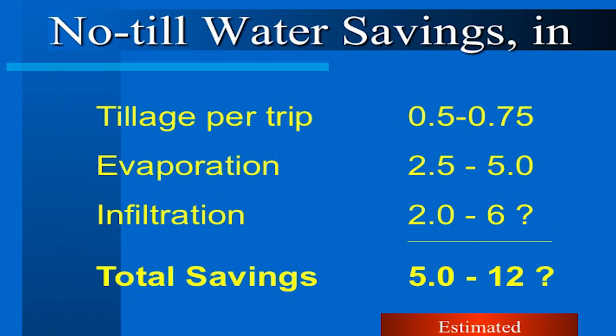Norm Klocke, a researcher, used to be at Nebraska, went to K-State, did a lot of work. He sees easily 2.5 to 5 inches of difference in evaporation of cover versus no cover. Now, he's doing under irrigation. The more often the surface gets wet, the more evaporation there is. If you already got a dry soil there, residue cover versus no residue cover, the evaporation is probably the same, 0, because there's no water there.